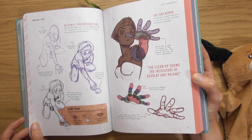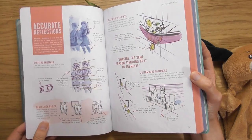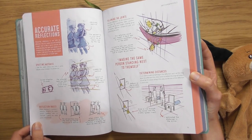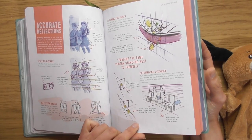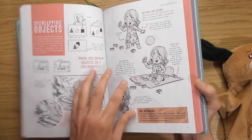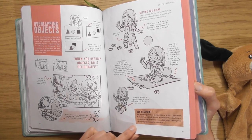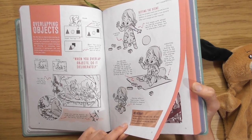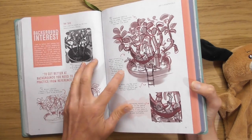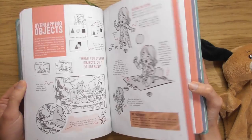It's cool, these are. Even her little rough sketches are amazing. Accurate reflections. That'd be interesting. Overlapping objects creates the illusion of depth. That's what I learnt. When you overlap objects, do it deliberately. That's quite good. Awareness. God, there's so many cool little quotes in here as well.